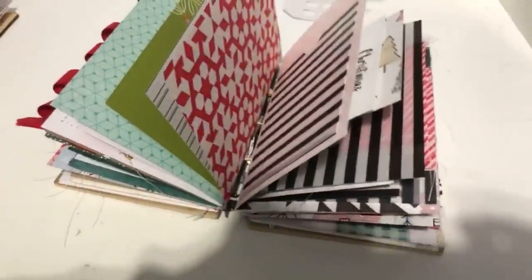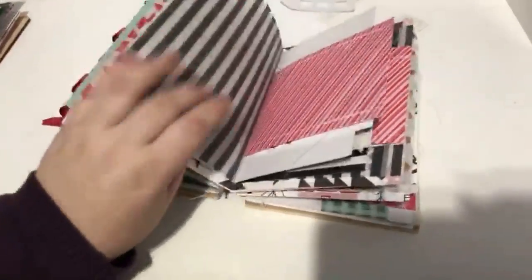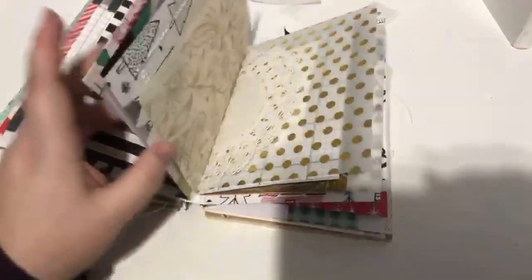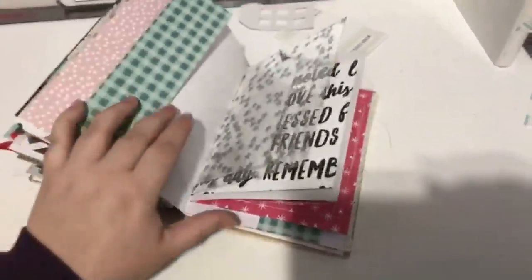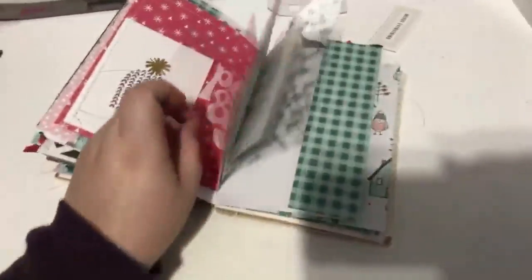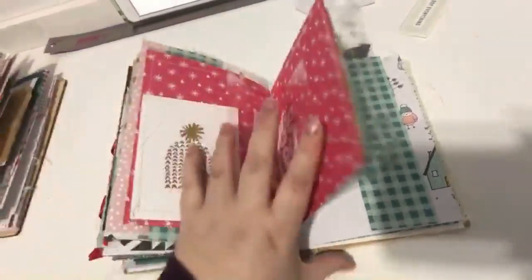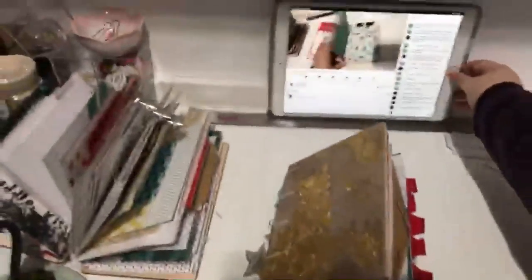I don't know. Any questions, guys? I'm sorry that it got really close at the end. Another tuck spot with a penguin. In the middle of this signature, I have this acetate, Peace and Joy, and this tuck spot here. Yeah. So that is the 5th book.